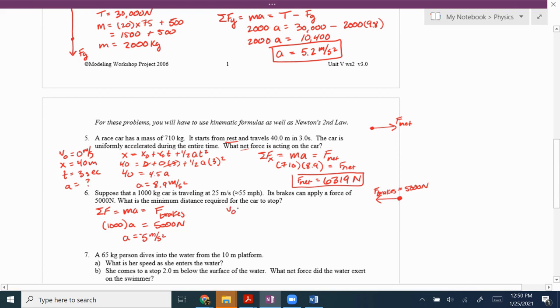So I know that the initial velocity of the car is 25 meters per second. The final velocity of the car is going to be zero because it's coming to rest. I know that my acceleration is negative 5 meters per second squared because I just calculated that. And I'm looking for the distance to come to rest. So that's going to be the Ringo equation. The Ringo equation is v squared equals v naught squared plus 2a delta x.